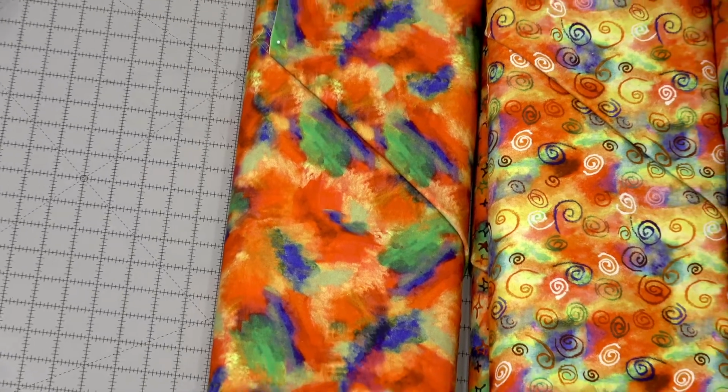So do you ever make a tie-dyed shirt, Kate? Yeah. Years ago, yeah.